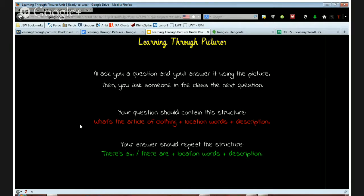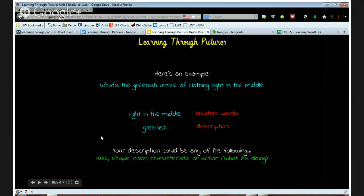I'll ask you the questions, you answer. Okay? But I do want you to repeat the location words that you hear and possibly a description. So my question will be, what's the article of clothing plus location plus description? Your answer should repeat the structure with there is or there are, location and description. Here's an example. What's the greenish article of clothing right in the middle of the picture? The location word is right in the middle, so that's what you have to repeat. The description is greenish, so that's what you have to repeat.